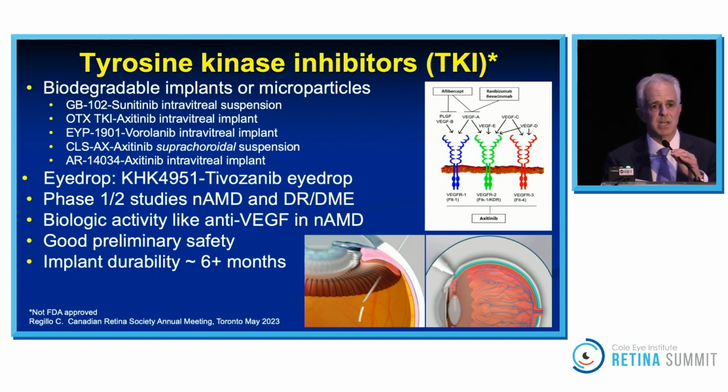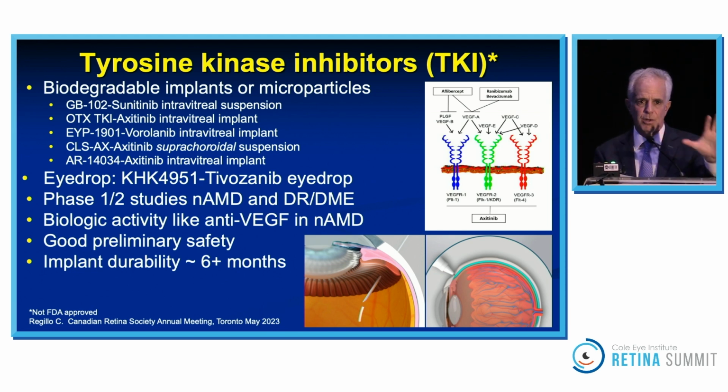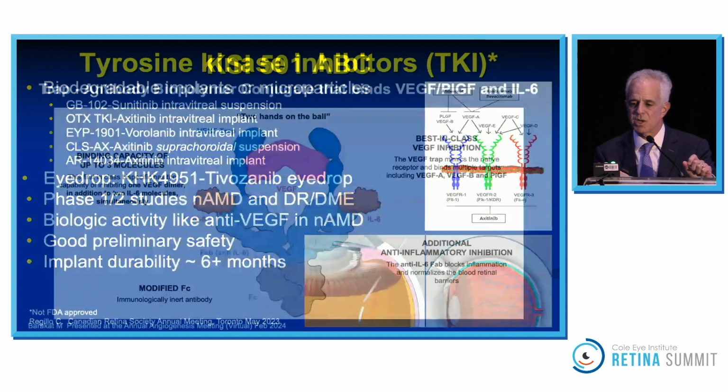What about tyrosine kinase inhibitors? This is sort of an indirect or intracellular VEGF blockade-like approach. These are small molecules packaged in either bioerodible intravitreal implants, also packaged as suspensions that can be delivered suprachoroidally. And there's even now also a drop in clinical trials for DR and DME. I can tell you, all of the programs are showing some benefits that are anti-VEGF-like in the setting of neovascular AMD, and we just had a press release with Ocular Therapeutix with regards to some favorable data of decreasing DR progression in a very small DR study.